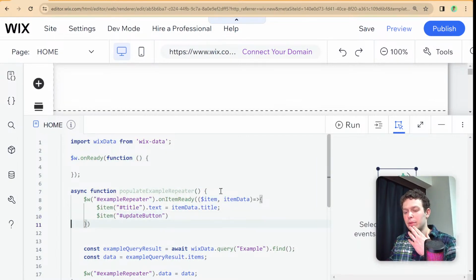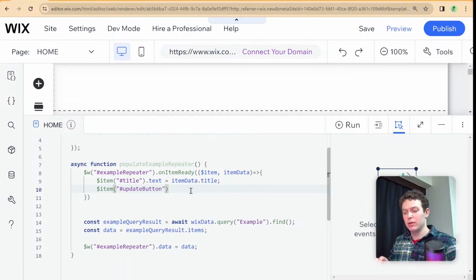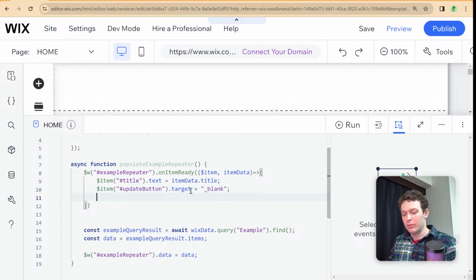And here we have two ways that we can go. We can either use the onClick or we can use link. The advantage of using link is that you can open it in a new tab, which is cool. So let's use that, like dot target equals blank. That will make it open in a new tab. And then we can say item update button dot link, and this I'll put as a template literal.